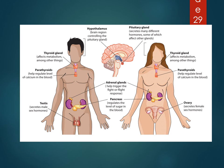All right, and here's a picture of all of those glands. We talked about how the reproductive organs of the male and female are also endocrine glands, but we're not specifically covering them here because we talked about them in a previous lesson.